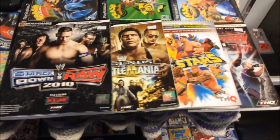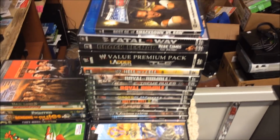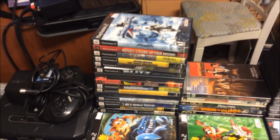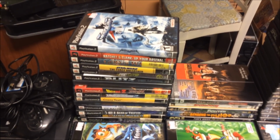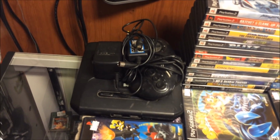Got some wrestling strategy guides. Got some wrestling DVDs and one Blu-ray. They're actually pretty decent. Standard DVDs and another big stack of PS2 games. Some decent ones in there too. Sly 2, Dragon Ball Z, a couple Need for Speed games. And then a lone Genesis model number 2.